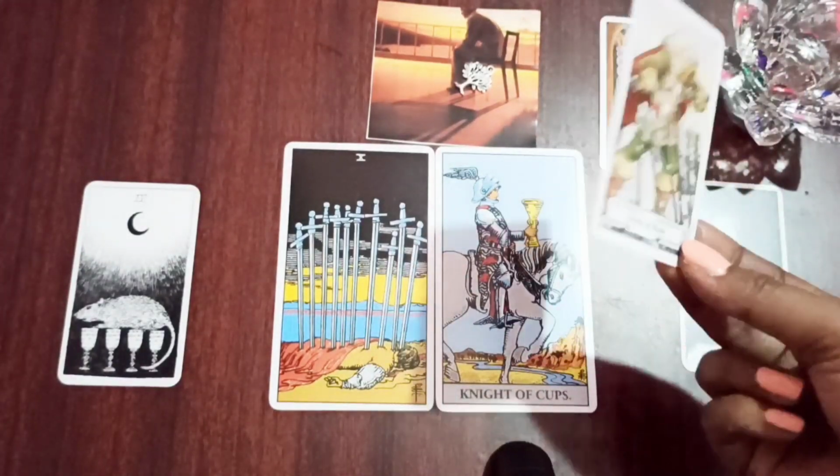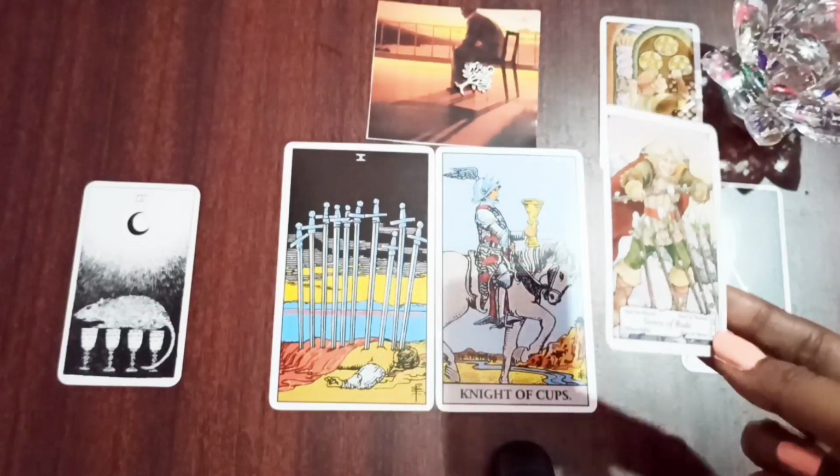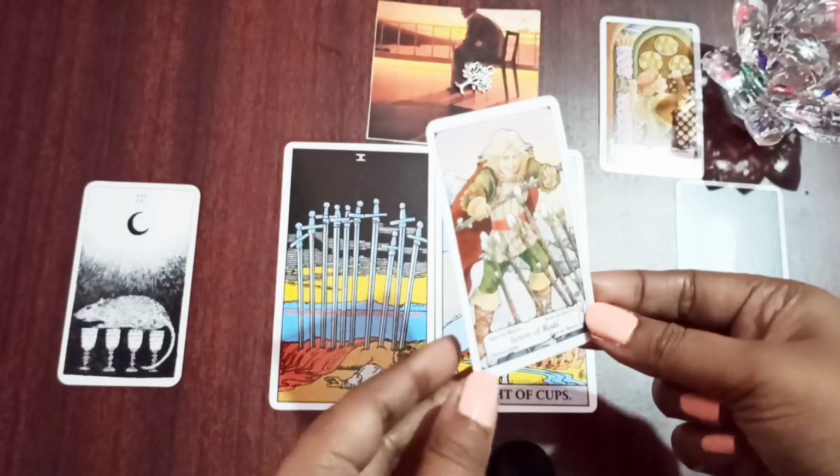So for that you need to protect yourself. You need to protect yourself. So here you might be surprised, and you might have to be firm and dependable. You need to be loyal.